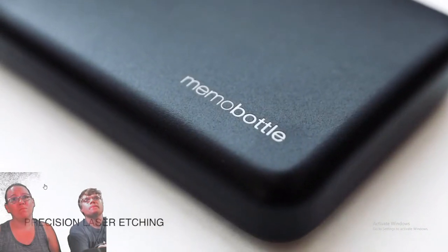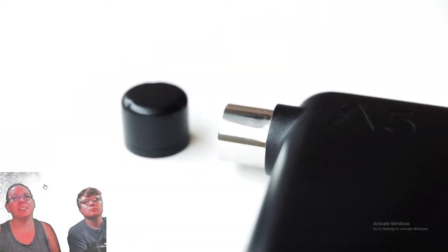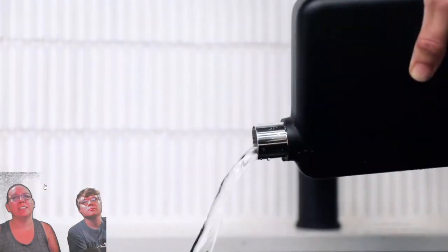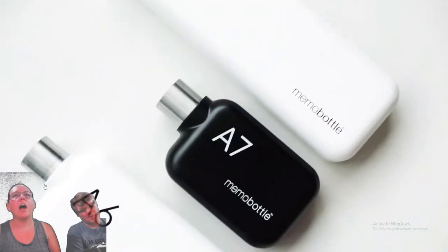Look closer, and you'll see precision laser-etched detailing set against a durable, scratch-resistant powder coat, keeping you hydrated and turning heads for years to come. Premium 304 stainless steel ensures it's always a dream to clean, but for extra peace of mind, drop in a cleaning tablet to refresh your bottle in no time. Okay.